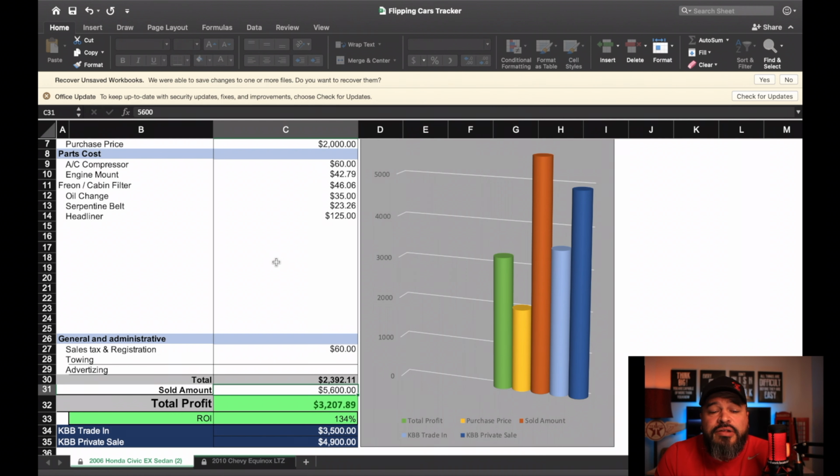Now you can see the total profit for this was $3,200, and that's 134% of the money that I initially invested. That's my return on investment, and I like that just because that's something individualized. That's something that I enjoy seeing, the return on investment that I have for every car.